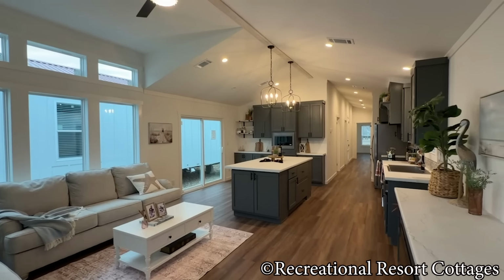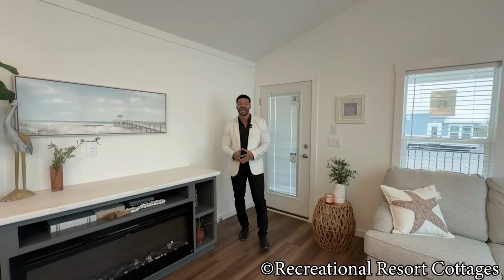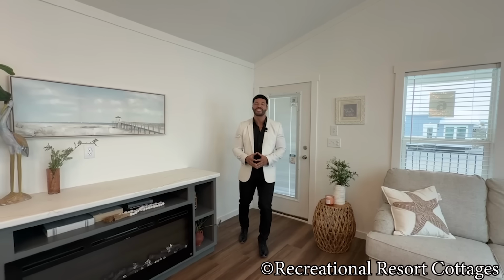And now we're on the interior of the Newton XXL Modish Manor. What did I tell you guys? This is where things are going to get real interesting and real innovative.